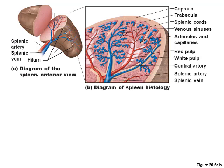White pulp is this area around the central arteries. So these are the central arteries. Splenic artery, you already know, is a branch of the celiac trunk. Splenic artery enters into the spleen and divides into branches to form central arteries. And around the central arteries, the areas are not filled with blood, no sinuses there. So that area looks white. No blood in that area.